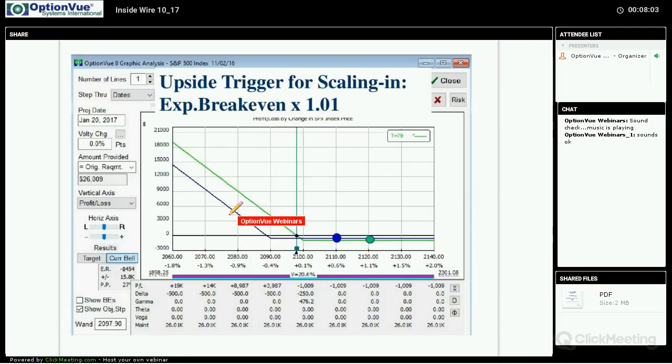But when you calculate your upside trigger for scaling in or rolling, we're taking the expiration break-even point plus 1%. And if the market is sitting here, using the old approach that we had, that just isn't very much room, a little more than about 0.5%. Here we want at least a full 1% to give the market room to breathe on the upside from where we begin the position, and that's just back tested out. It's much easier that way to give the market some room, let the theta kick in, and get some returns going.